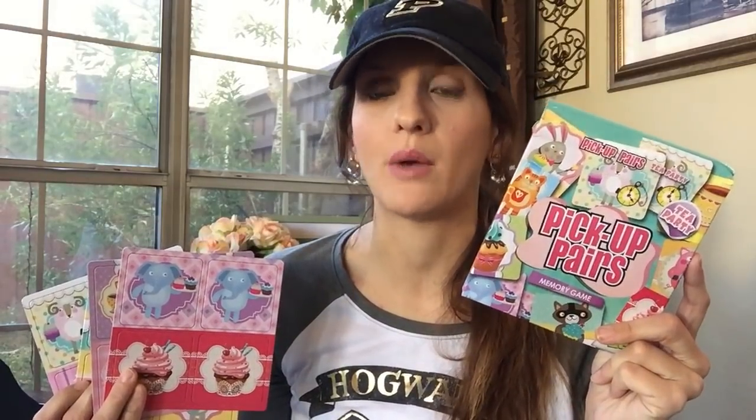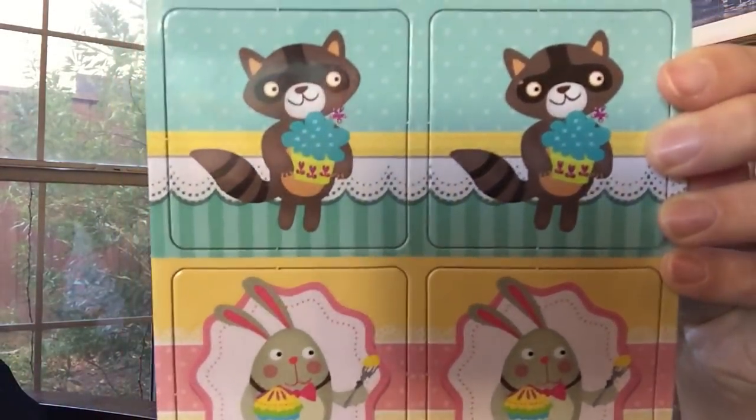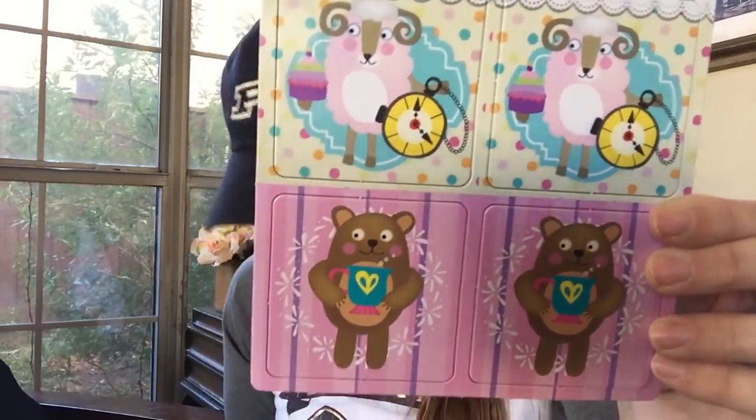They did have a different style. I think it was like zoo animals, but it wasn't cartoony. It was like actual real photos of zoo animals. But I didn't really like it that much. And then here's this one. Look at the raccoon. To die for. So if you're really into planner stuff, I think these would be really great for it. Look at the sheep. The sheep, so cute.